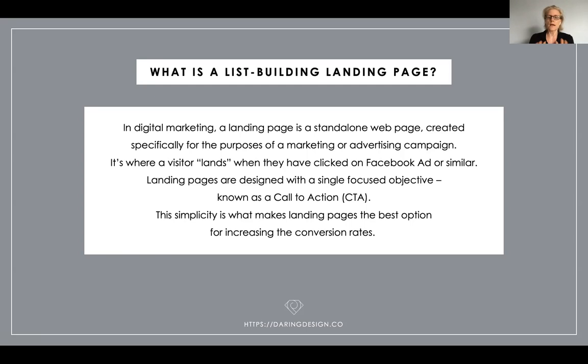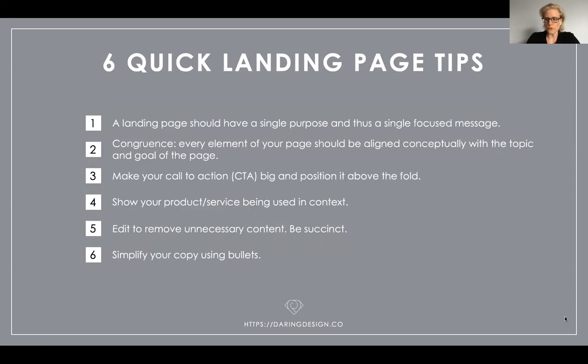So let's hop on six quick landing page tips for you to have a high converting landing page. Your landing pages must have just one single purpose. One message only. So you're not going to start blah, blah, blah about where you came from, what experience you had, or something completely not aligned with the subject of the landing page and what you're offering.